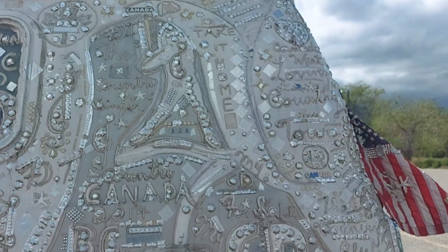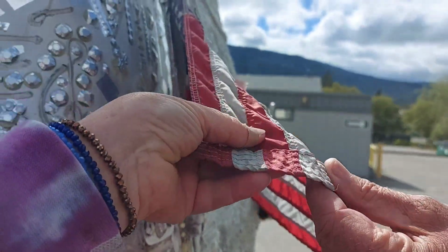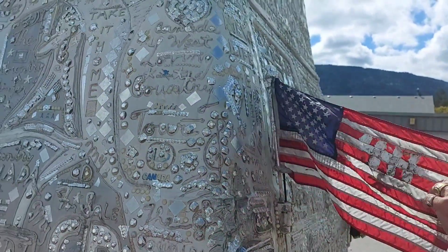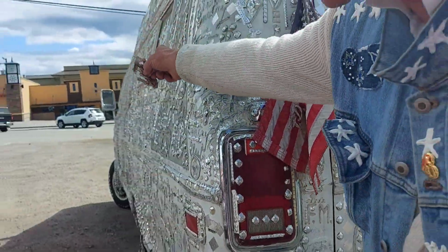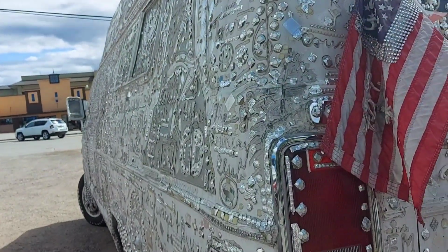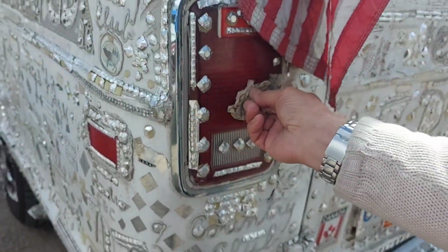Here's an American flag I bought for $20 one time. It's real silk. And the cops don't get after you or anything? No, everything's legal because look, I use the mirrors for the... This is all enclosed in here. They don't bother with all this stuff? It doesn't stop the lights from going.